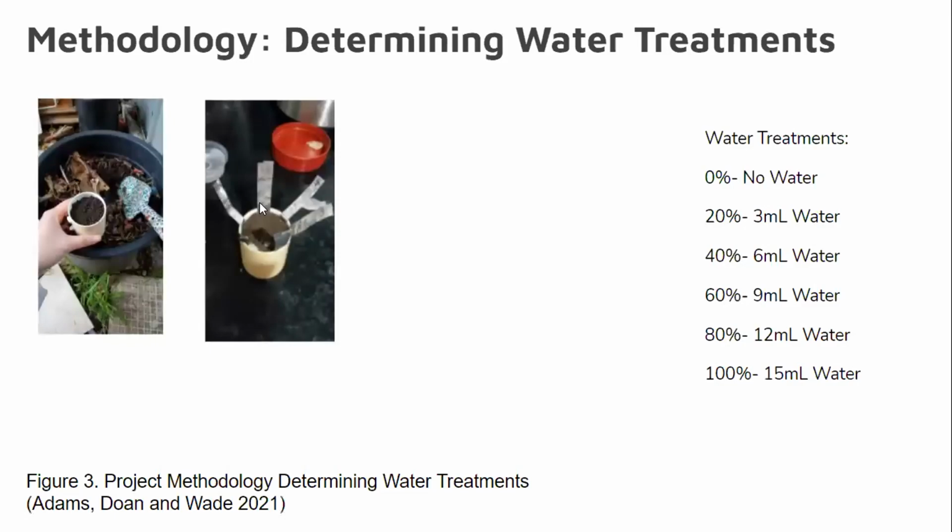So now we're up to our method. I determined the water treatment by doing a separate experiment with a similar cup size to the pots, determining the saturation point. This was found to be the volume of 100%. Then I divided accordingly to each percentage treatment. And here we have the respective volume of these treatments, which is no water, 3 mils, 6 mils, 9 mils, 12 mils, and of course the saturation, 15 mils.